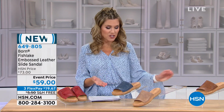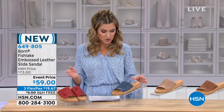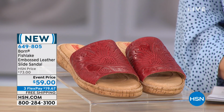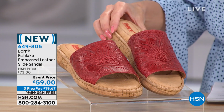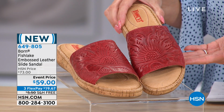Hand construction. They're fine quality leathers, timeless silhouettes, and their comfort. Believe it or not, this beautiful slide that you see in front of me is just the most gorgeous, stunning, tooled, genuine leather. It's all embossed with this floral motif, and it's absolutely breathtaking. This is all genuine leather.